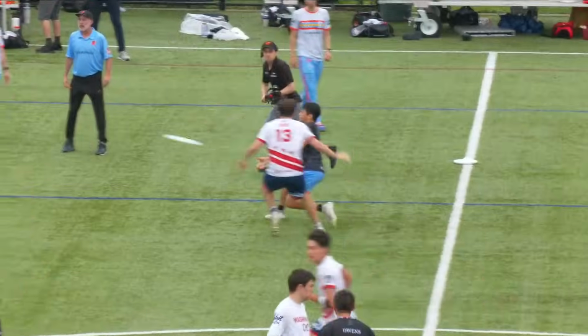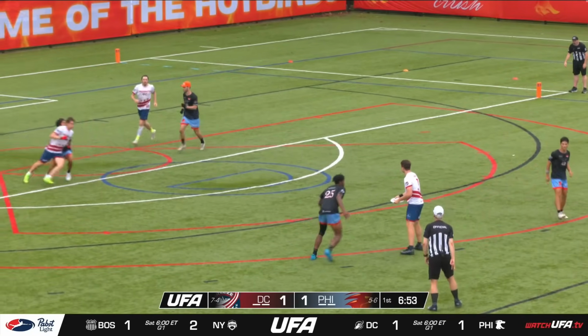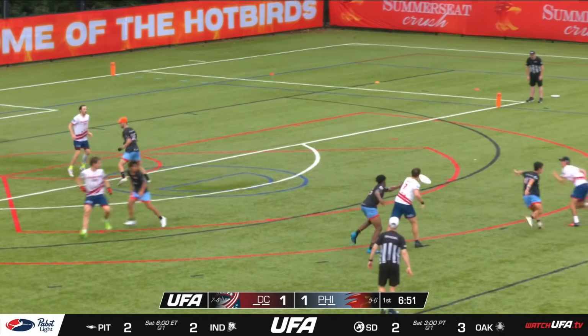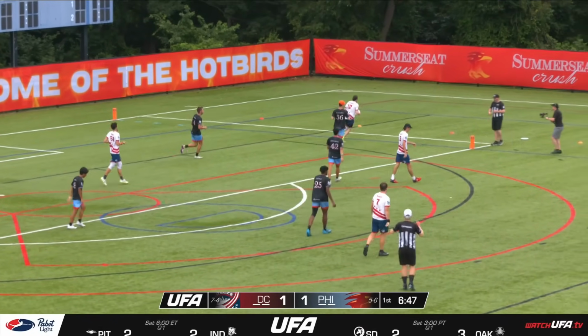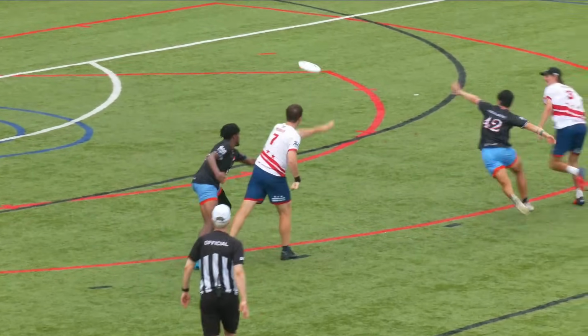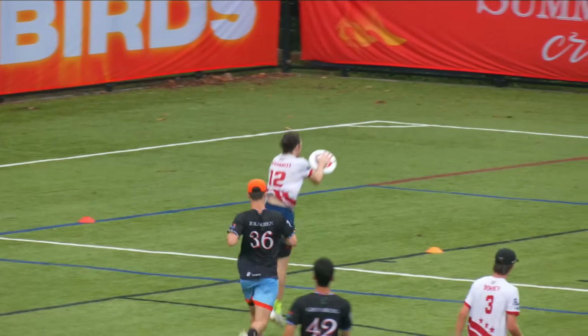And it's Drew Lucknane. Drew Lucknane with the goal. Good. Monroe with it for DC. Monroe with the lefty to Downey. Downey wastes no time, and it's Rowan McDonald. DC leads 2-1.